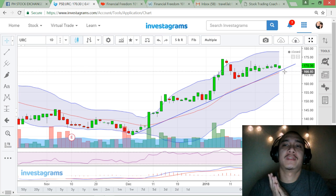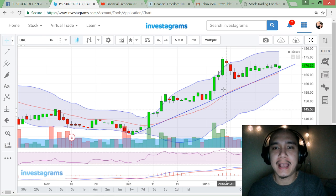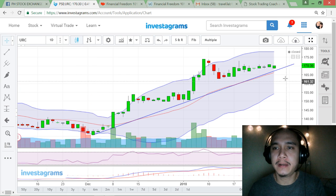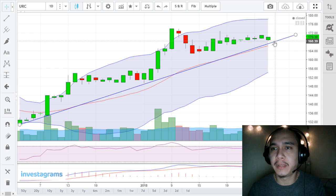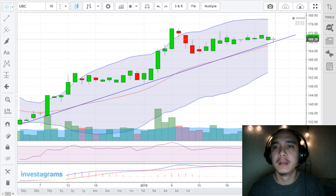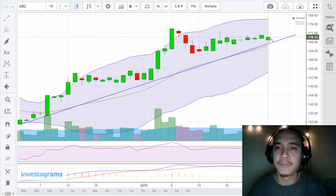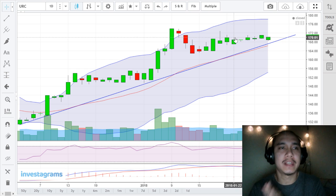So I'm recommending this again for those who have been waiting for this stock. This is the best time to get in. You see how well it consolidated on this uptrend line right here. There we go. So the best place to get in is around here. You can bargain at 168.30 around there, but I think this is gonna go up because it's on a steady climb the last days while it's consolidating. Anyways, that's for URC.